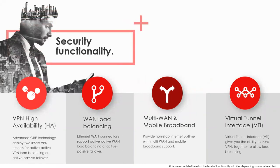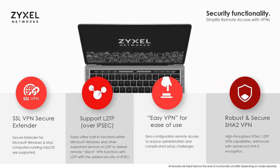VPN high availability. So you can have two different IPsec connections made, and if one of those goes down, everything automatically falls over to the other one. WAN load balancing, giving you the ability to do active-active or active-passive. Multiple WANs. SSL VPN with our extender, so minimal software configuration is required for remote users to get access back to the corporate network. L2TP over IPsec for the remote users there. We've got an easy VPN setup to make it easy to set up these VPN connections.